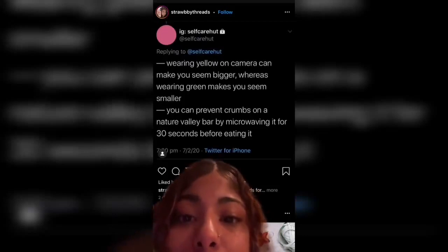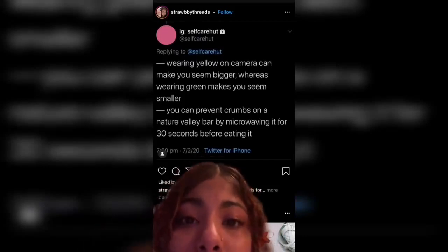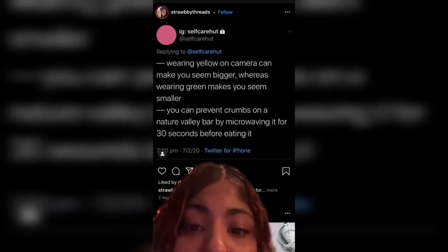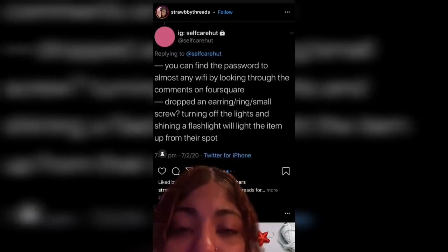Wearing yellow on camera can make you seem bigger, whereas wearing green makes you seem smaller. You can prevent crumbs on a Nature Valley bar by microwaving it for 30 seconds before eating it. You can find the password to almost any Wi-Fi by looking through the comments on Foursquare.